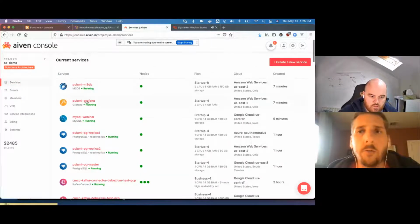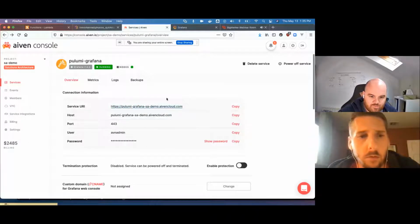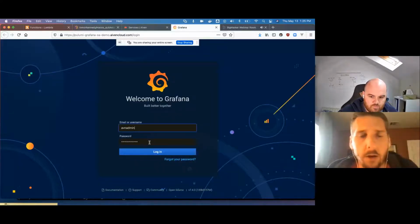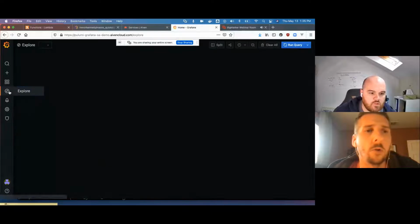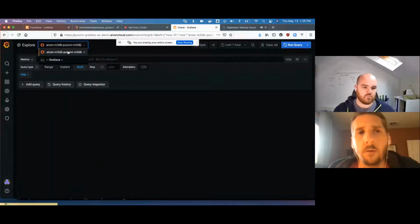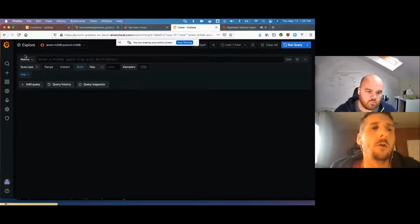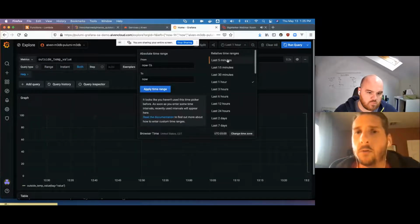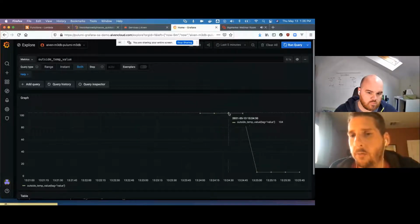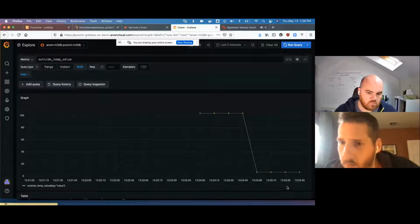Let me go back to my Grafana instance and connect to it. Actually, let me do this a little differently because I need the password. Let me get the password here. Okay, so let me log into Grafana. Let me go to Explore. You can see right at the top here that a data source has been connected to M3. If I then go to metrics, I can see this outside temperature value. Let me change this to something more reasonable: last 5 minutes. And sure enough, I can see the outside temperature values being randomly inserted, it looks like every minute or so.